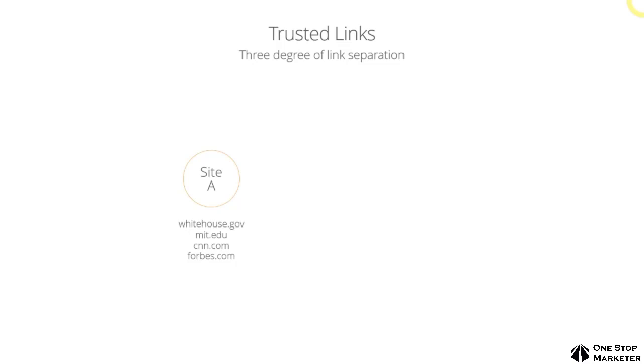Now imagine that this site A actually links to site B. So it shows that site B is a very trustworthy website because all these other trustworthy websites are linking to it. So let's take, for example, elearning247.com is linked from all these other trustworthy websites. Then site B actually links to your website, or rather in this example, my website, Kodora.com. Here's a 3-degree of link separation.